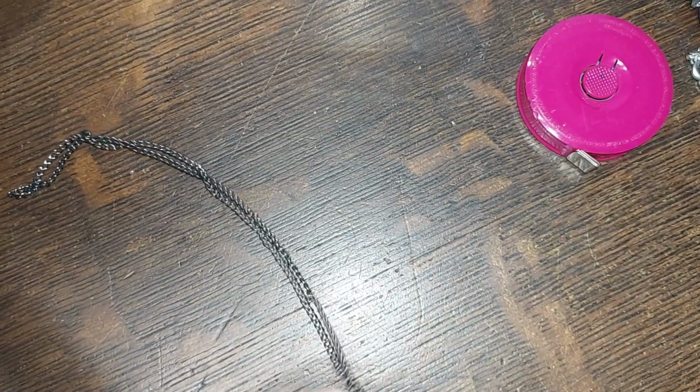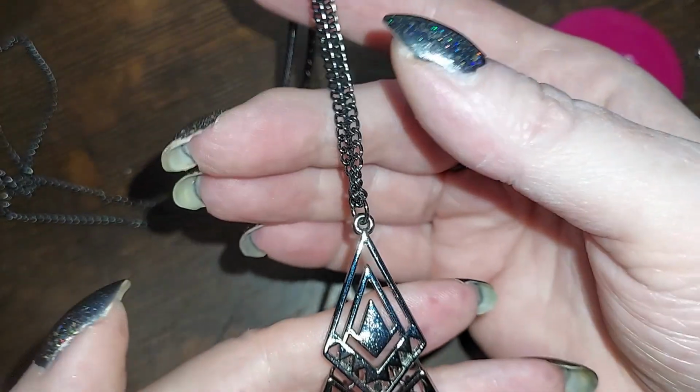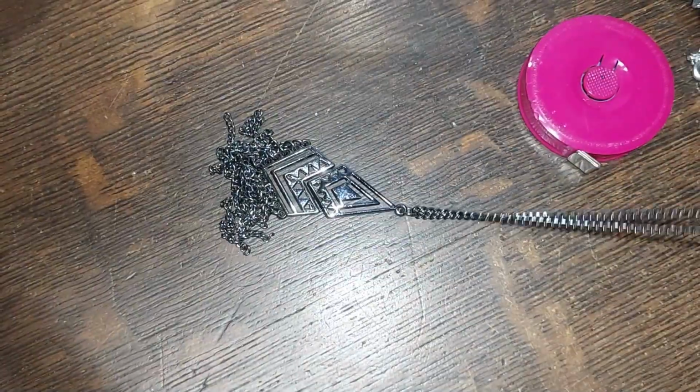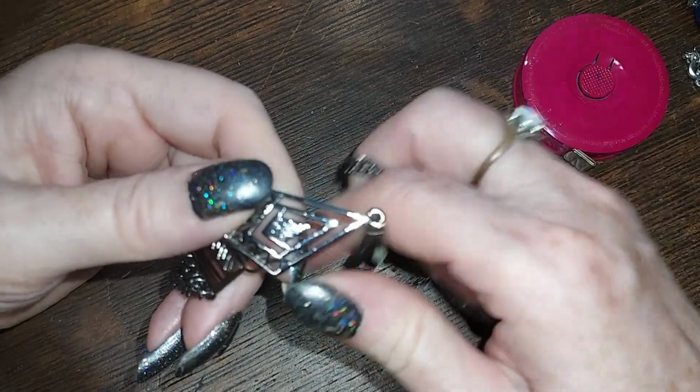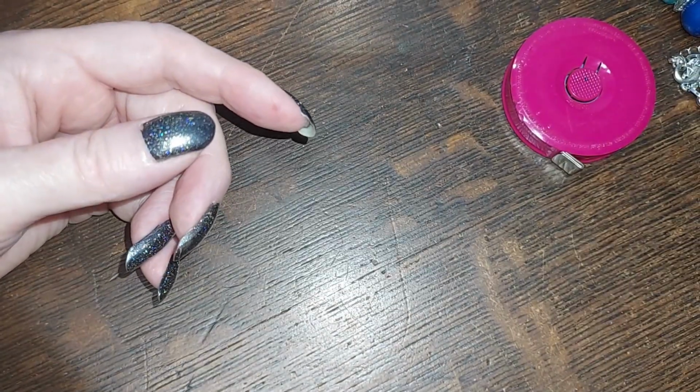This one's cute. It is gunmetal. And it is, yeah, it's just a plain little thing. We'll do that for two. Little medallion with a tassel on it. Very cute.